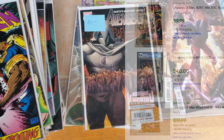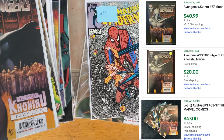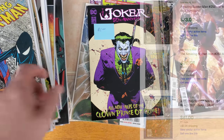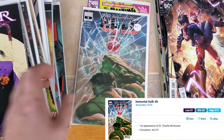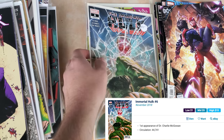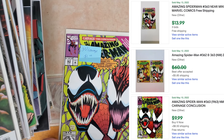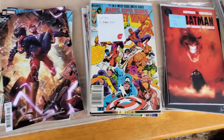We got this Avengers 33. That's a pretty rare book, actually, for a more modern entry here. This ASM 258 is very nice. That's actually like a $50 book these days. Origin of Punchline, it's a small thing. We got Immortal Hulk number 6, the first appearance of Charlie McGowan. And we got the third appearance of Carnage. That's again like a $15 book, just sitting in a $1 pile. Solid. But then we move on over here, and it just gets crazier.